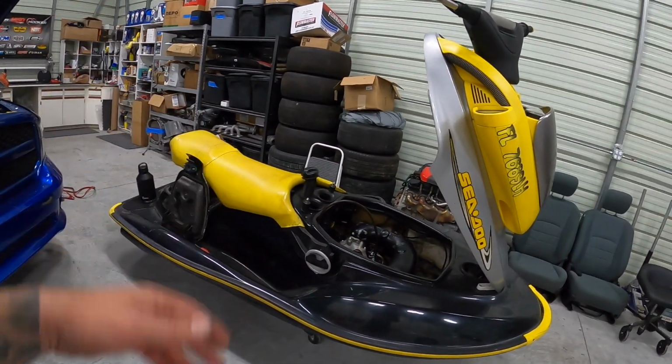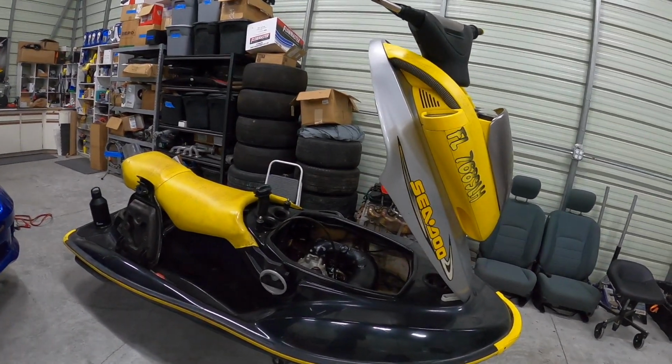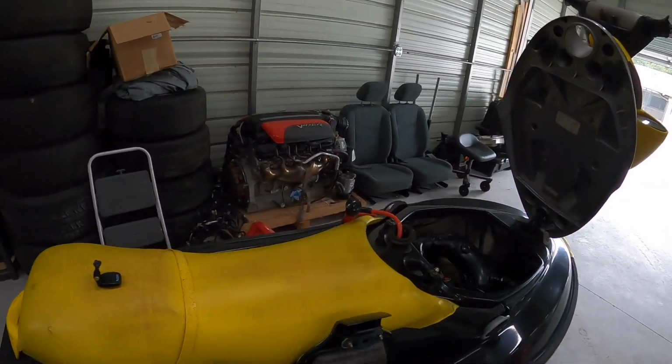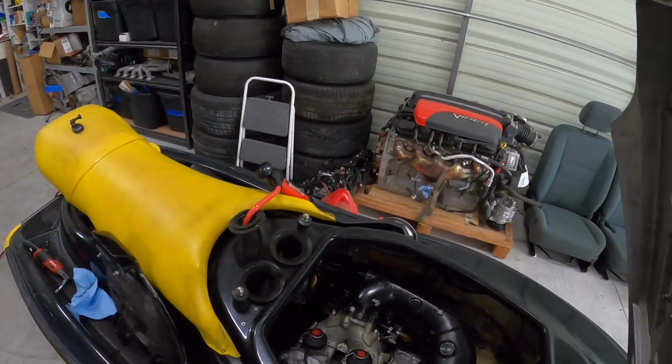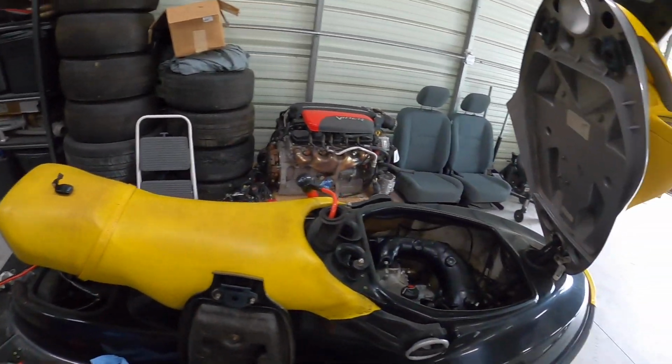I'll probably try to fire it tomorrow. I might even just try to fire it on the old gas, see what happens, and we'll see where we're at. All right, so it's the next day. I drained quite a bit of fuel out of it. There's just a little bit of it, but it doesn't smell all that bad, so should be okay. I just want to see, I guess, if it'll fire.